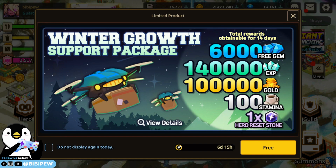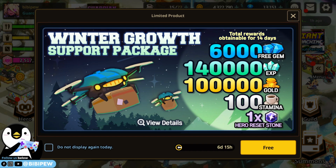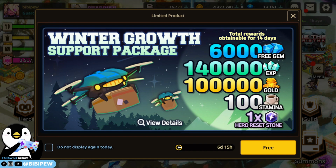Not sure y'all noticed that Garnetius is giving out this Winter Groove support package for free. It's free, okay? So this will be a total reward obtainable for 14 days and you will be getting 6,000 free gem, 140,000 experience, 100,000 gold and 100 stamina plus 1 hero reset stone.